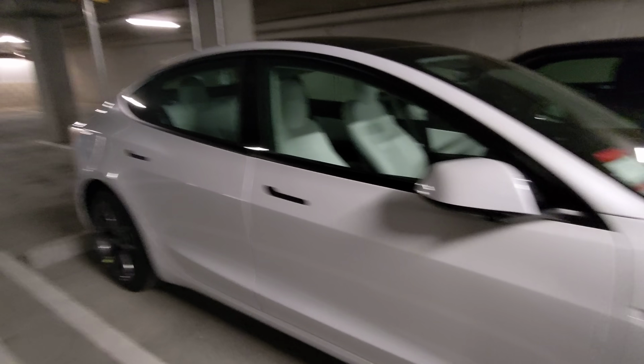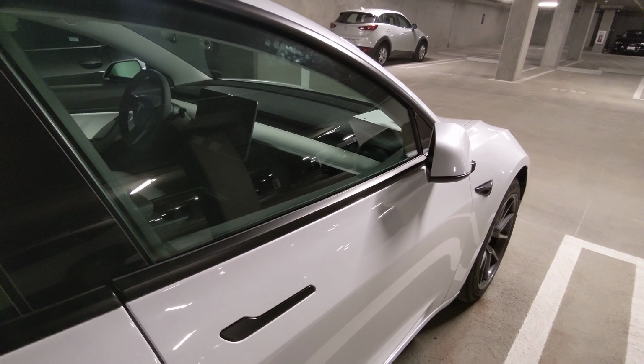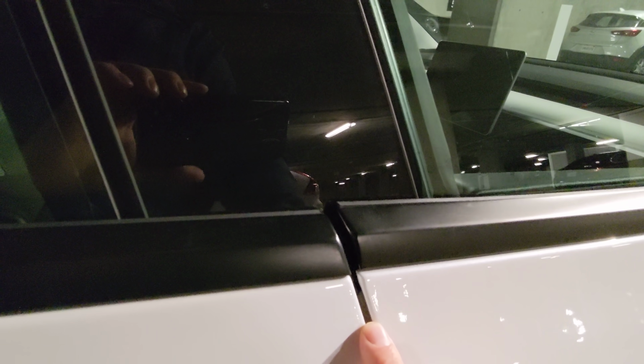Let's start with the more severe issues. They start actually right here with the passenger side door. When you look at it from a distance, it kind of looks fine, but as you get closer, you notice there is quite a large gap here in the alignment of the trim. This is probably about 2-3 millimeters higher on the trim itself, but the door, I could say, is also probably a little bit too high. I've seen this many times on other Tesla cars, and hopefully they can just fix this with some alignment.